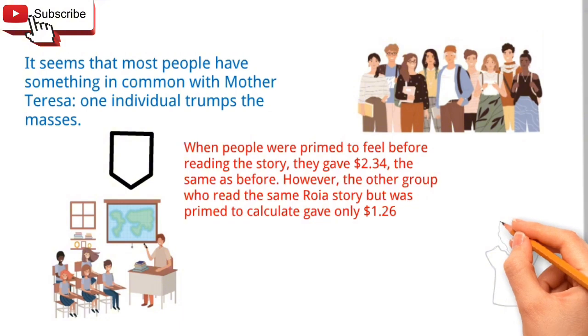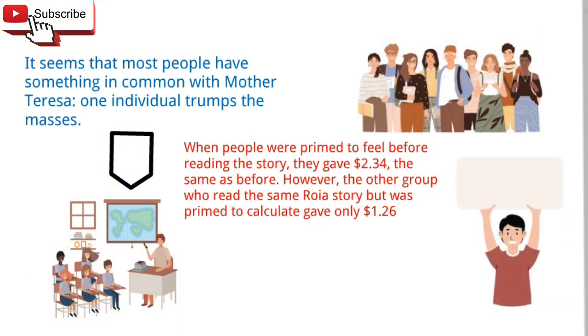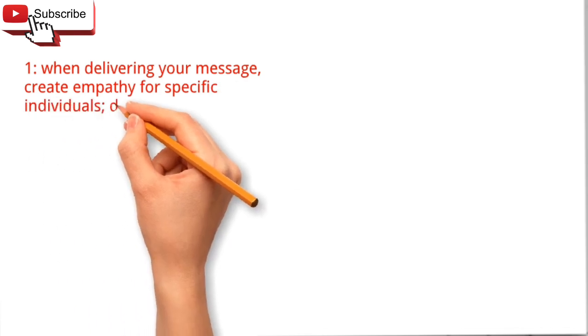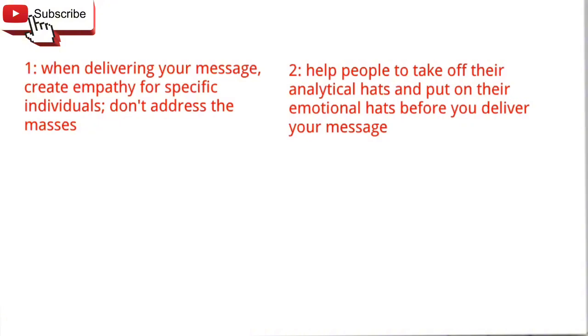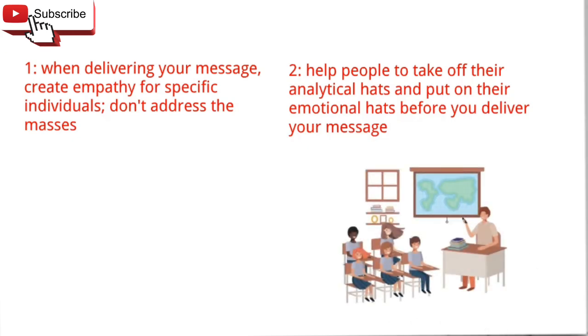These results are shocking. The simple act of doing random calculations reduced people's charity donations despite the fact that they read the same emotional Roya story. It seems like once we put on our analytical hat, we react differently even if the story is emotional. So the conclusion for you is this. Number 1. When delivering your message, create empathy for specific individuals. Don't address the masses. Number 2. Help people to take off their analytical hats and put on their emotional hats before you deliver your message. What you do or say before you deliver your message can be more impactful than the message itself.